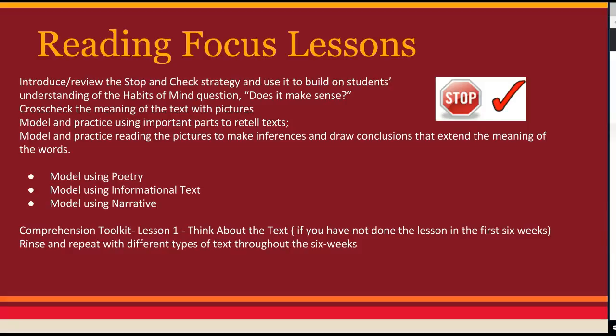Another thing that's not in the overview is your comprehension toolkit lesson. If you've not used that yet, you might want to open up Strategy Book 1 and do Lesson 1, thinking about the text, because it goes along with stopping and checking. So take a look at that lesson, and you might want to use the model lesson and then use the guide lesson and rinse and repeat with other types of genre.